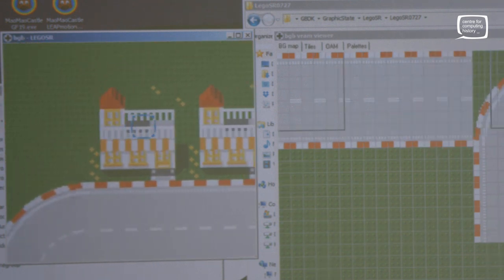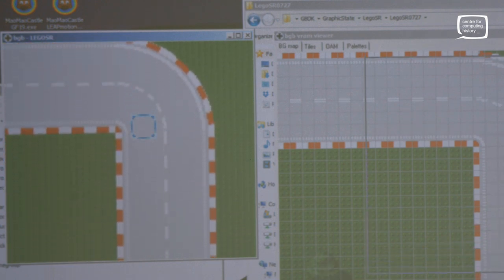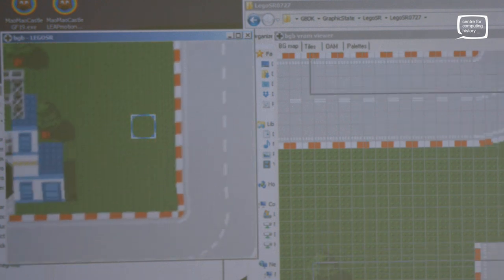And you can see there's the houses. You can see the loader loads in chunks as it needs them. For a Game Boy game, that's pretty cool.